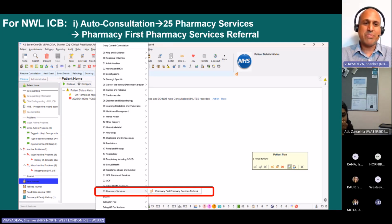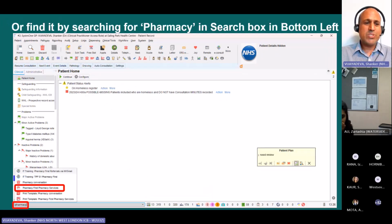It's a walkthrough video for some of this, but I'm just going to go through a couple of slides here, which may be a bit quicker. So how do you find things on SystmOne? There's a template. If you look under auto consultation, pharmacy services, pharmacy first, pharmacy services. I'd hope that a lot of you are familiar with that or know it exists. You can also find it from the search bar. If you search for pharmacy, you can find that template there.